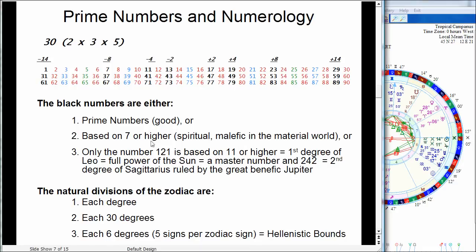And any number within 360 degrees is either prime, or one of the basic numbers built on 2, 3, or 5, or it's built on 7. There's only one number, 121, and well, there's also another, 242. There are only two numbers that are based on 11 or higher. And 121, if you convert that to zodiac, is the first degree of Leo. So there are only two numbers in the zodiac that are based on 11 or higher, and that's 121 or 242 without any prime numbers that are lower.